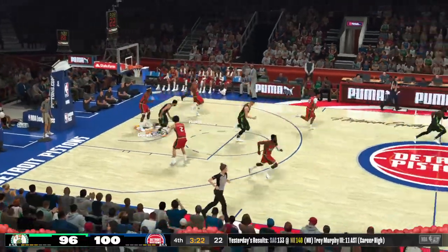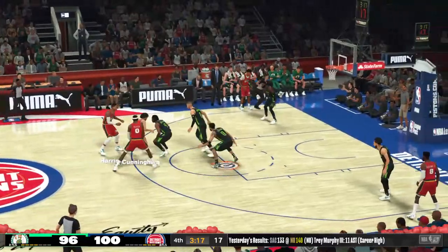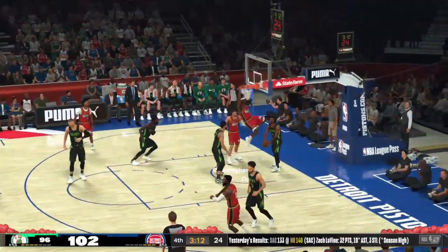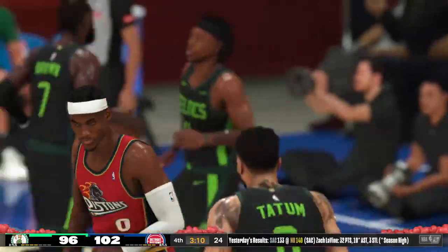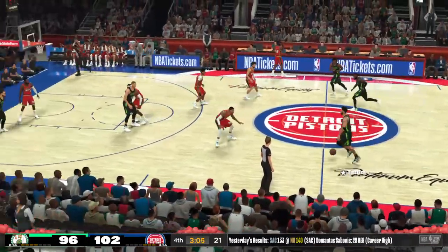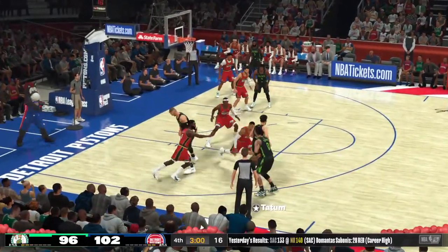Tatum no good. And it's Harris with the ball for the Pistons. 17 points was their biggest margin. Duran controls the rebound and puts it back up and in. And the Pistons lead by 6. Perfect timing by Duran, making sure he finishes strong.